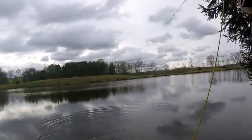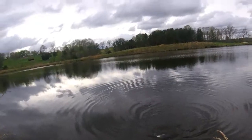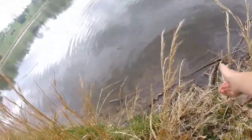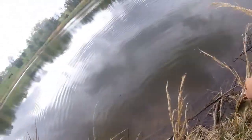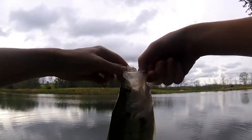The size of these crappie in here are crazy. I saw a big fish hit out there and I was like, what? Then this giant crappie came. Holy, oh my gosh, look at that. And that's what they're all like in here.